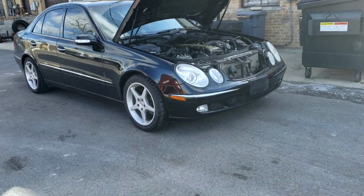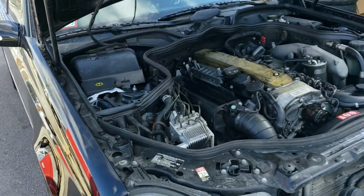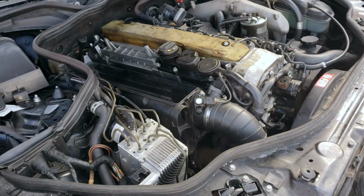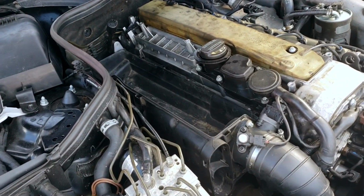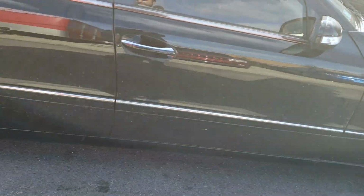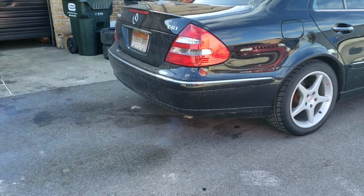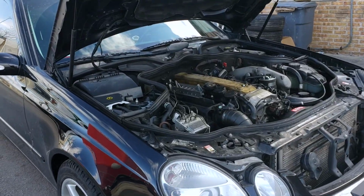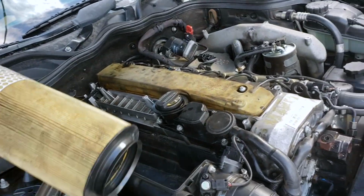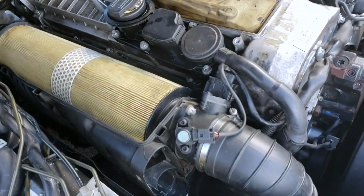All right, guys, the CDI is back on the road. Checked everything over, no leaks, we're all good. Let's take a listen with no air filter. Alright guys, comment down below if you think this sounds any different. It may be a little bit louder. The turbo does sound like it's spooling a little bit louder. That could be because we don't have an air filter. So let's pop this thing back on.